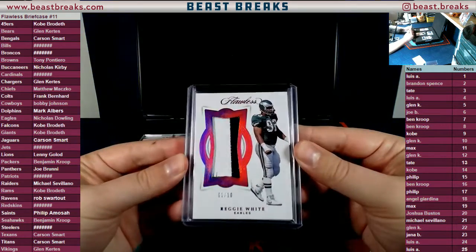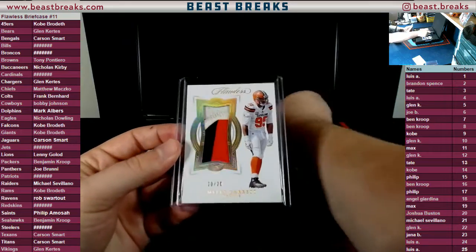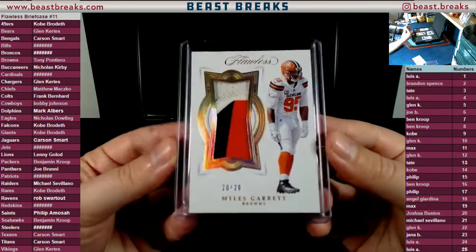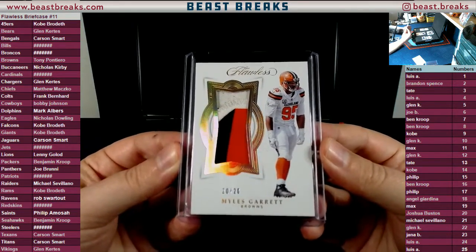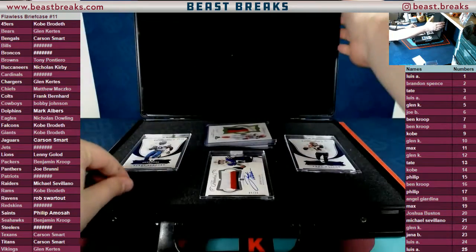Nice Reggie White, 1 of 10 for the Eagles, going out to Nicholas. And a game used, 20 of 20, Myles Garrett, going out to the Browns and Tony P. That is number 11.